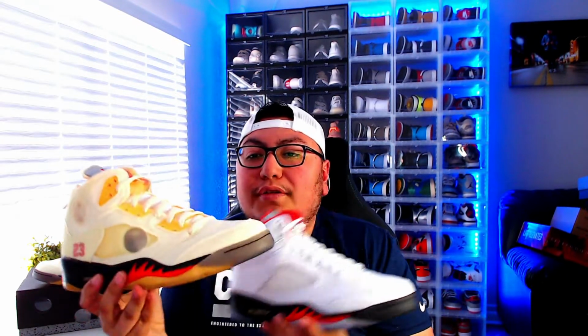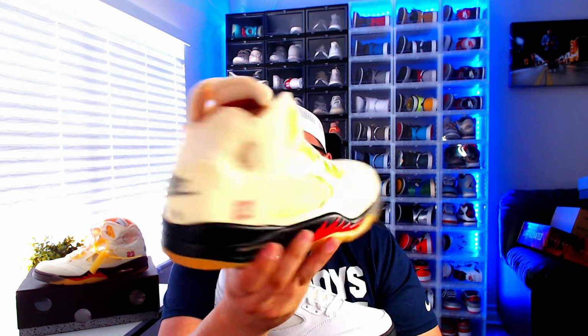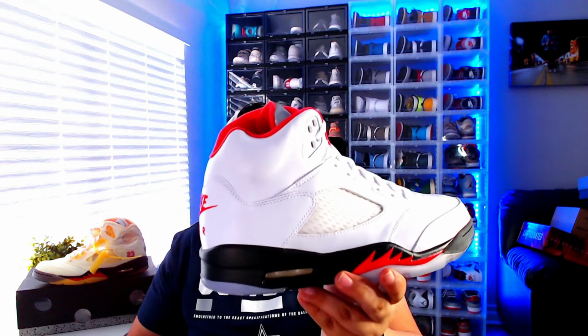Just let me know what version you like. Do you like the Off-White with the aged look? This one's obviously a little bit more hype. Or do you like the OG Fire Red 5s?